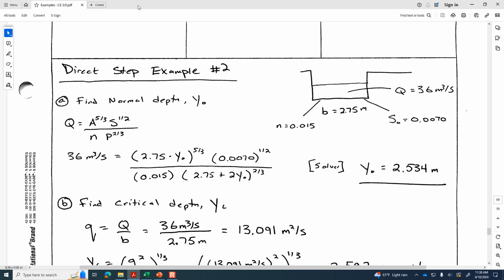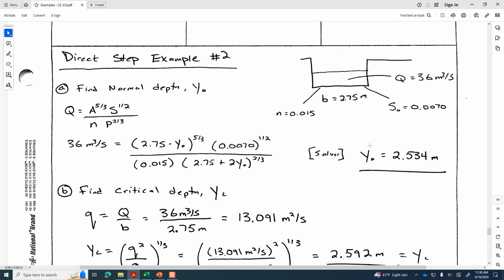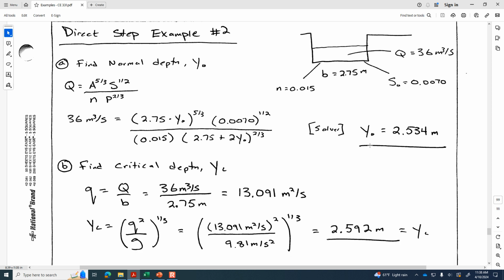2.534 meters. All right, so part B said find the critical depth. That's even easier. Since it's rectangular, we can find the flow per unit width, lowercase q. So that's 36 cubic meters per second divided by the bottom width of 2.75. That gives you 13.091 meters squared per second. Pop that into this equation for the critical depth. The critical depth is 2.592 meters.